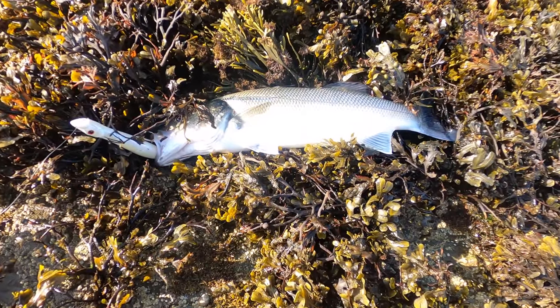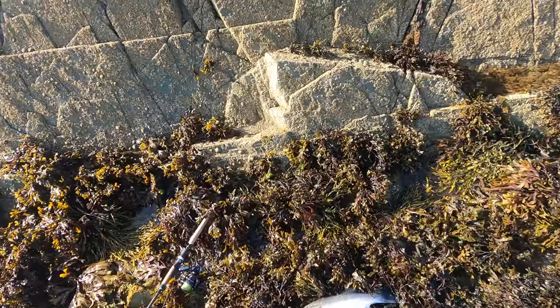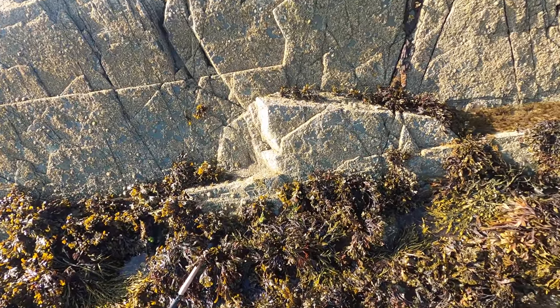Nice wee beautiful bass for Lewis there, taking on the big patch. Lewis is going to win the UKBLF autumn tournament this year again. No, no, 50 centimetres, I won't.